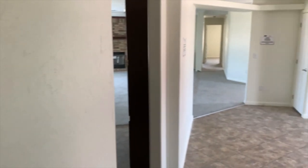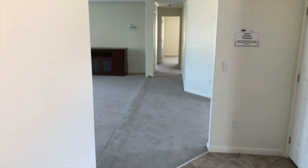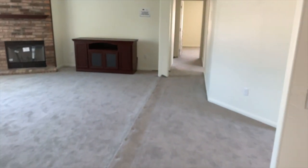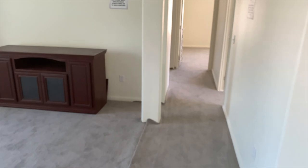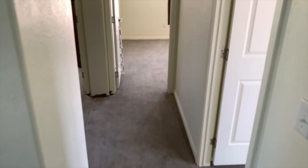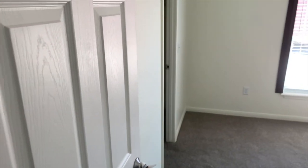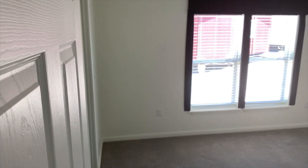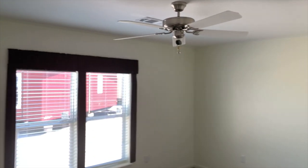All right, let's go back here then. I thought the master was gonna be over here. But this seems to be the guests. I told you, I walked through these with you the first time. But I gotta save the master. That's the one you gotta wait for. Let's see what the kids' rooms look like. Or the guests. Or the workout facility. Or whatever it is that you want. You can call it whatever you want. And do with it whatever you want. It's your house.